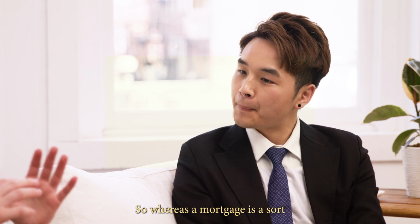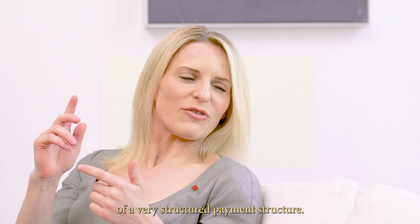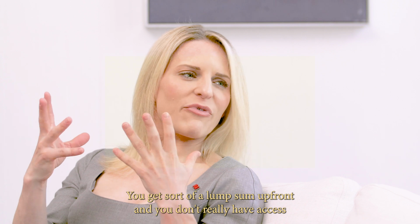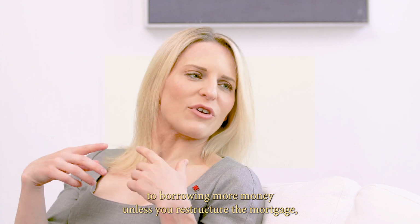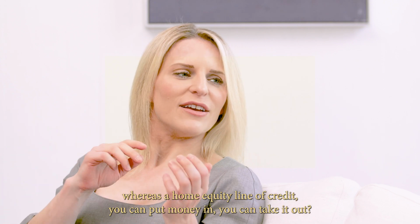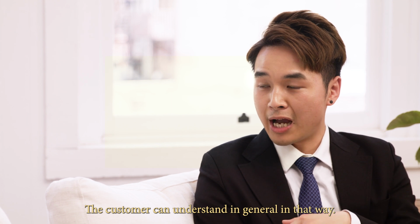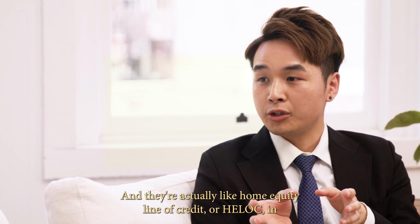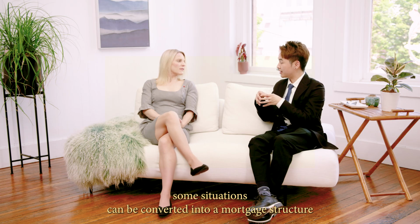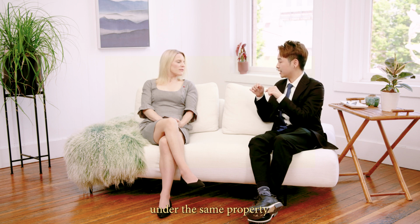Okay. Whereas a mortgage is a very structured payment structure, you get a lump sum up front and you don't really have access to borrowing more money unless you restructure the mortgage, whereas with a home equity line of credit, you can put money in, you can take it out. Is that how it works? Yes, the customer can understand it in general that way. And actually, a home equity line of credit, or HELOC, in some situations can be converted into a mortgage structure under the same property.